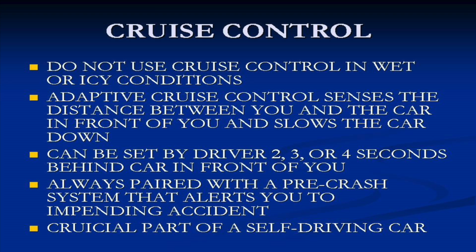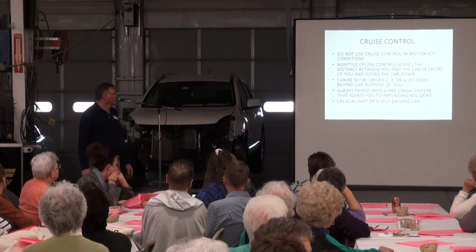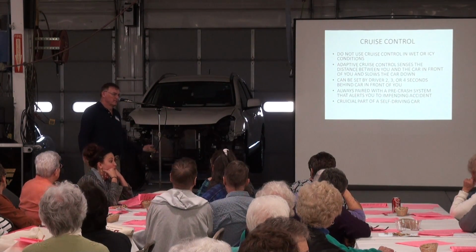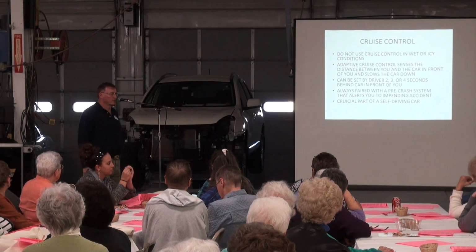Some of them will have lights. Some of your trucks will have a vibrator in the seat. There's all kinds of different ones out there. And this is a crucial part of a self-driving car. Google's got their self-driving car, and it's already crashed. So what I'm trying to say is all this stuff, you gotta use a little common sense because it will not always save you.